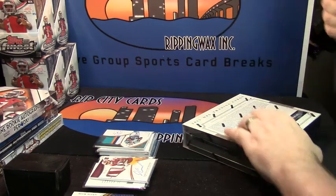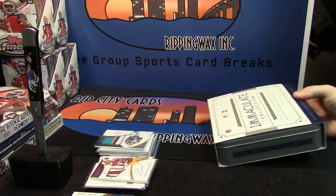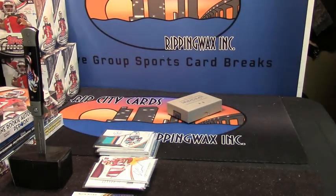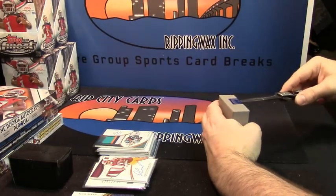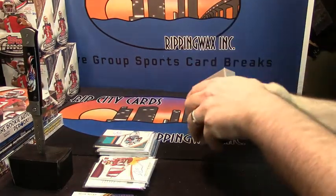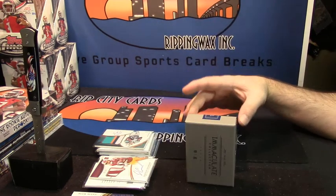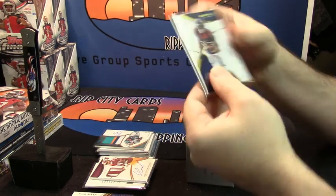And last one. Let's see what we got. Saving the best for last. Liberate. Come on. Pass it. Pass it. 84/99 for the Houston Texans, Arian Foster.